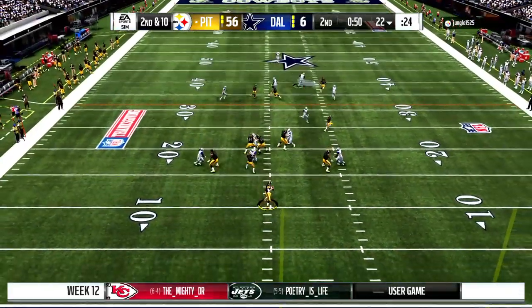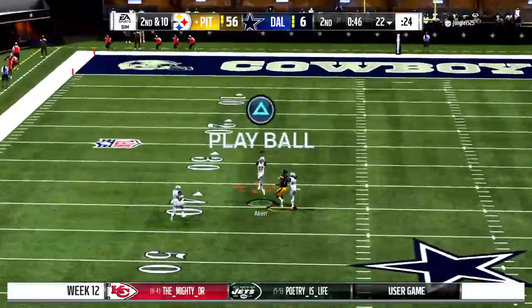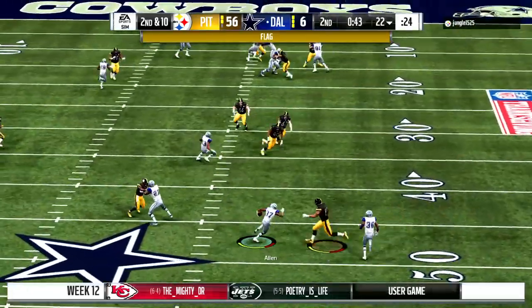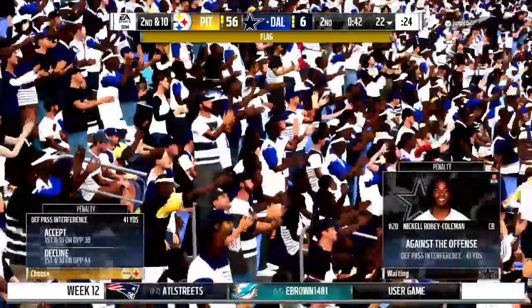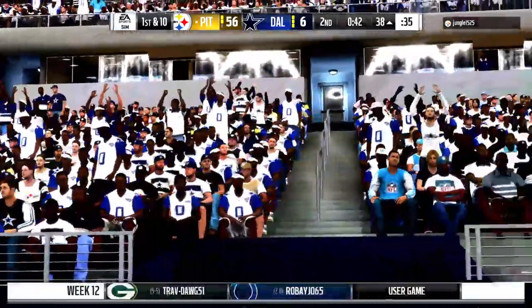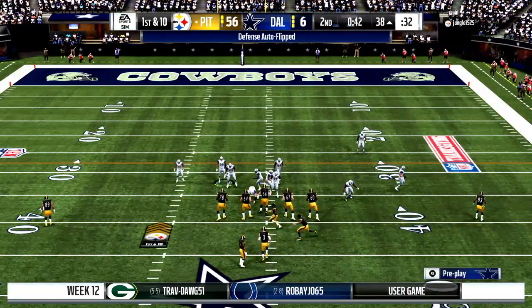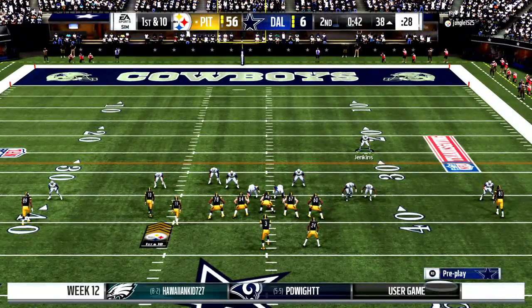2nd and 10. It's Rosen again. He's going to wind up and air it out. He rifles one that's intercepted. Ricardo Allen with a pick. And the return comes to a halt right at the 44-yard line. So cancel the interception, pass interference. And you know what else gets canceled? The return yardage. Makes the play, but now it's all for naught. So here's a 1st and 10 at the 38.